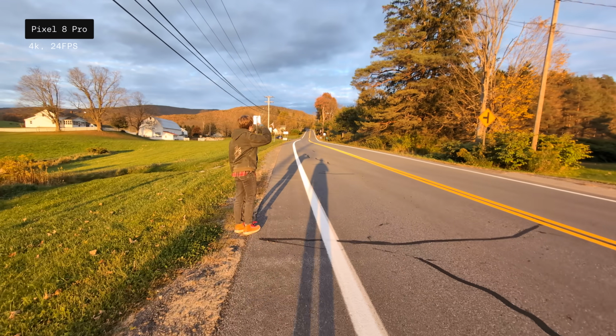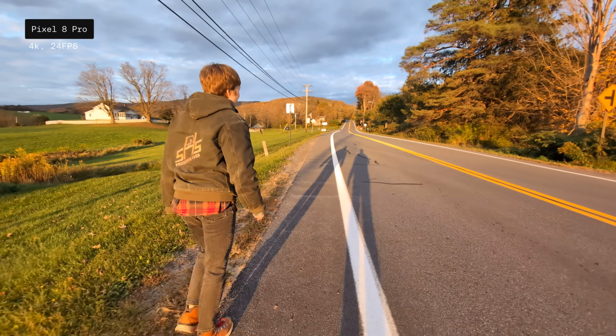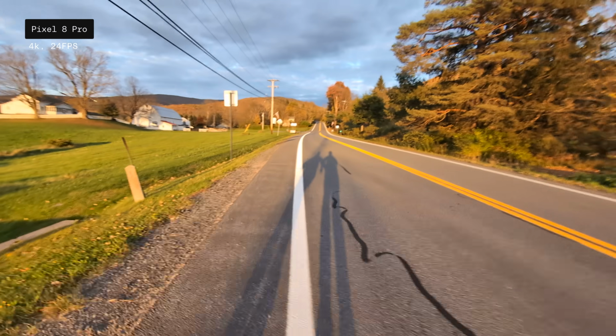Man, look how long my shadow is. No, it's not. No, it's not.